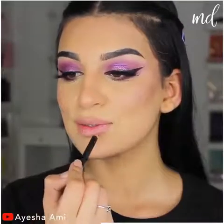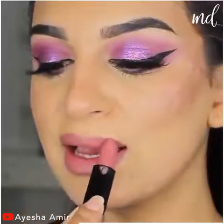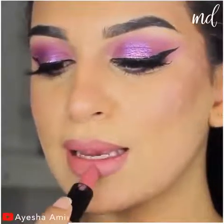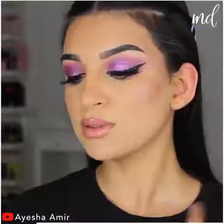That sharp bold wing is looking fantastic with those falsies on top. Need lips to complete this makeup look in the perfect way. Love this one! You can always create something special like this with the right makeup.